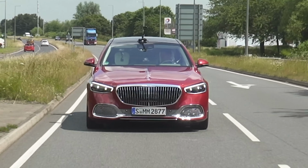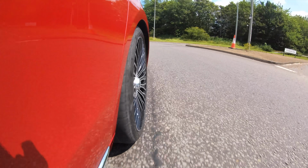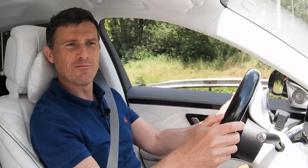All right, driving this new Maybach. Now, one of the reasons why I think it didn't make me car sick is because as part of that E-active body control, it stops it leaning in the bends, so it stays pretty flat. I'm going around this roundabout, all very effortless, all very flat, all very, very lovely. Exactly how it should be.